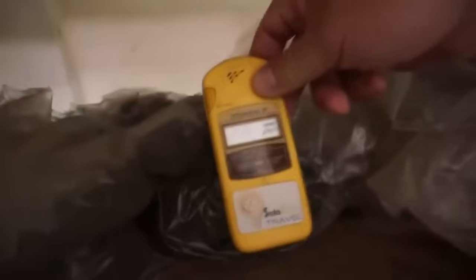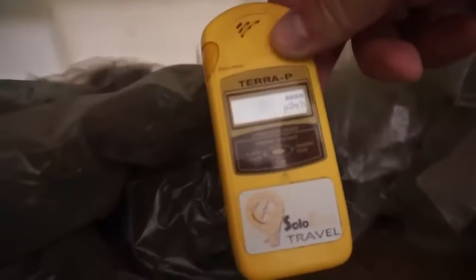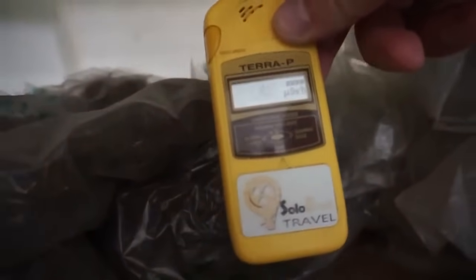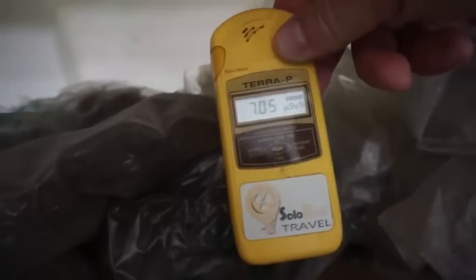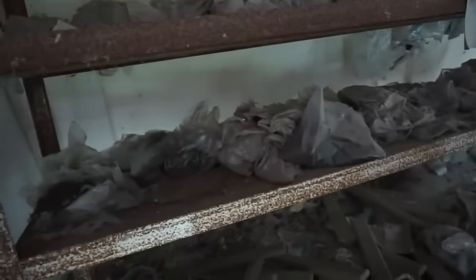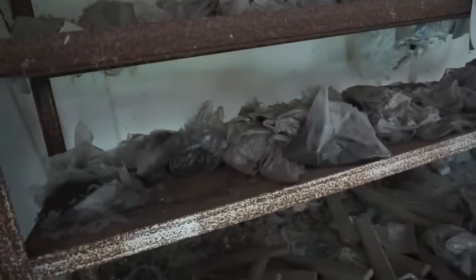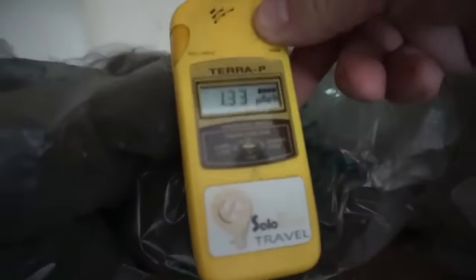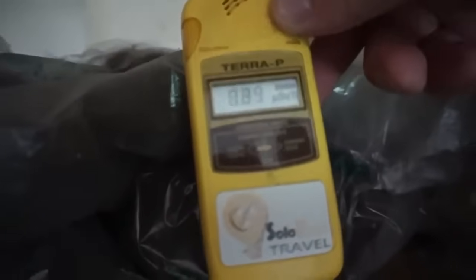As you can see, it's going up to 5, 6. Seven. Everything in this laboratory is radioactive, but this sample here, more than the rest of it. One more time. 0, now 1. Straight up to 8.